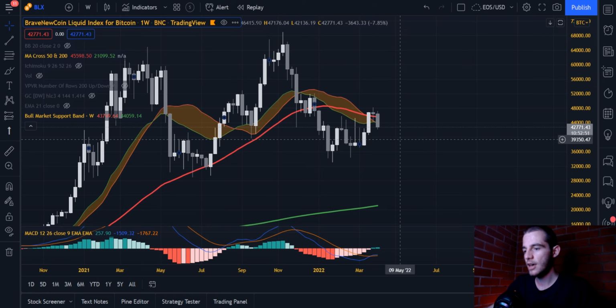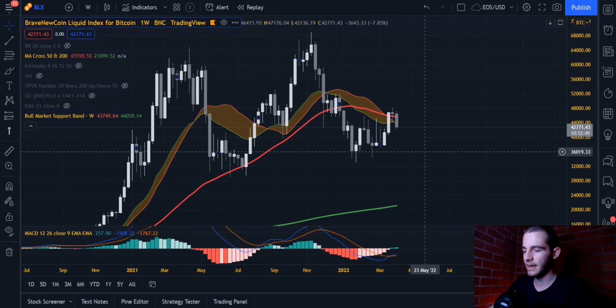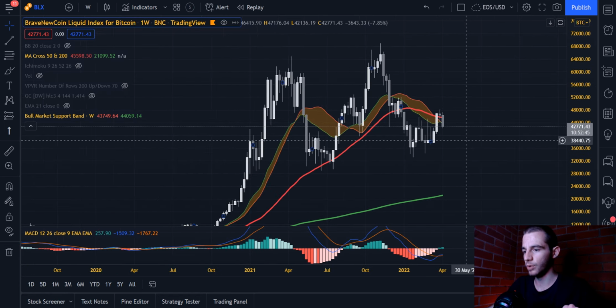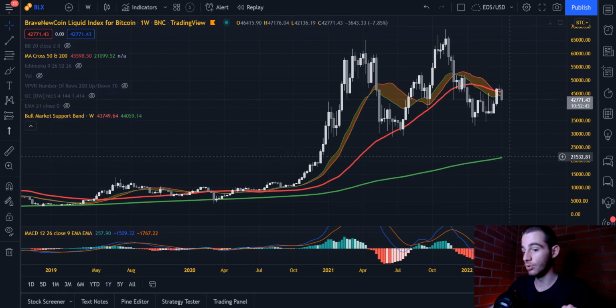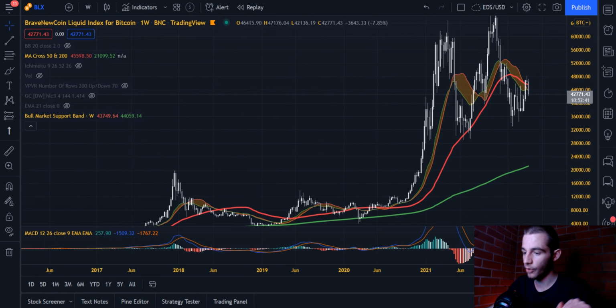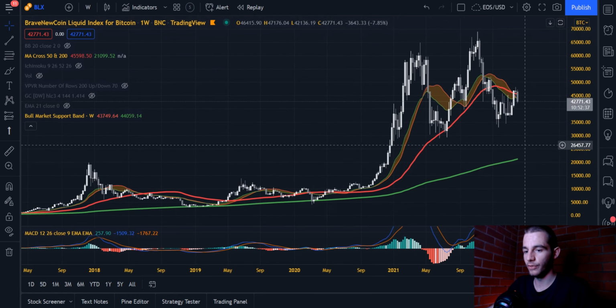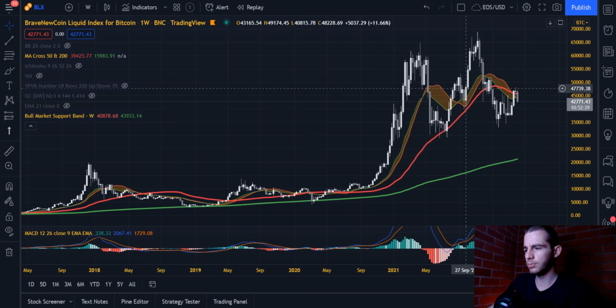But the point is, we've got that weekly candle close coming in 10 or 11 hours. We've lost the 50-week. We've probably lost the bull market support band as well. When you see that happen, you don't really see good things in the months that follow. And this further consolidates the opinion that is becoming a fact at this point, with the data we're seeing here, that we're in a bear market, right? We've been in a bear market for a long time, since late November. I mean, realistically, probably December was the first time you could confidently say it was a bear market.